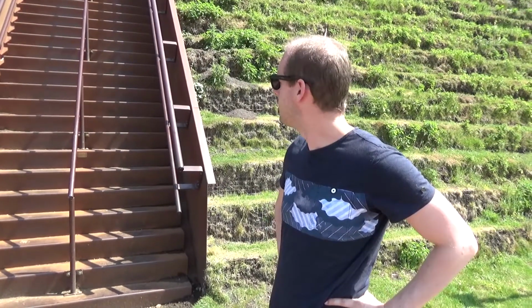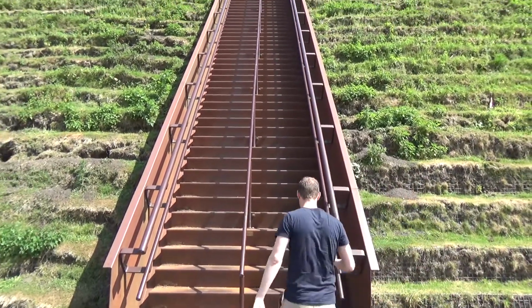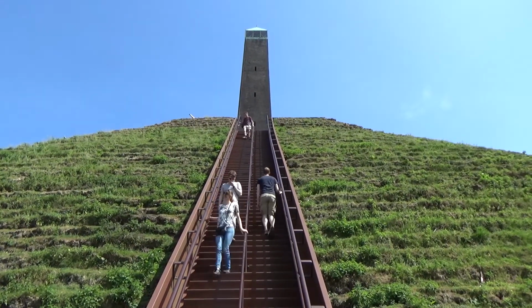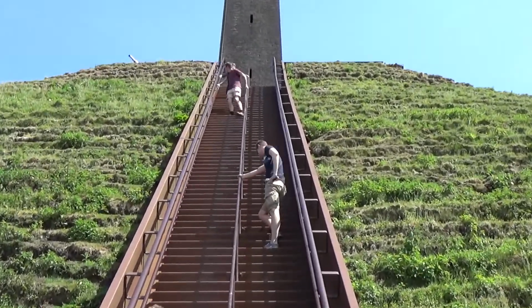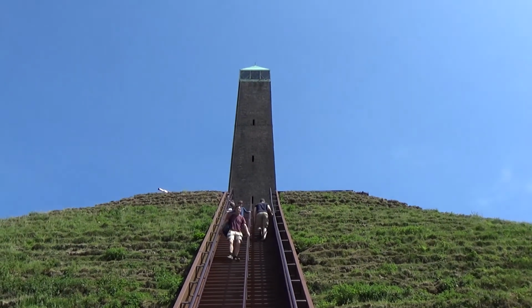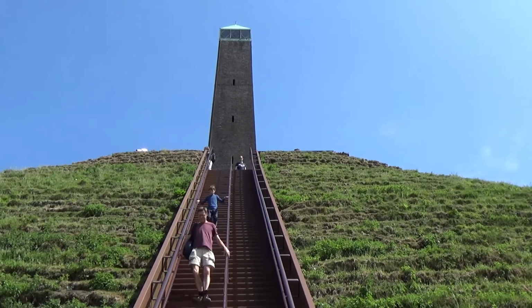It's time to climb these steps. Might be a tough ordeal, but I can pull it off. Now we're on top of this thing. You can see pretty far, and we don't have to actually be afraid of heights because it's like a pyramid, so there's no 90 degrees going down here.